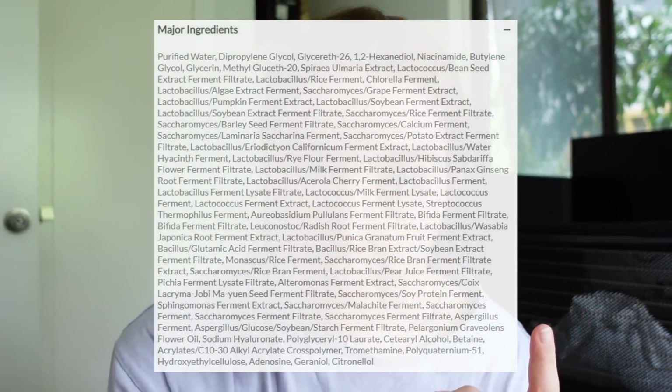I've tried some low-end ones, some high-end ones, but never with over 50 kinds of just scrumptious yum-yums like we're getting with this one. We are getting the rice ferment filtrate, we're getting the algae ferment extract, we're getting the pumpkin ferment extract, and so on.